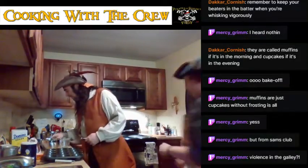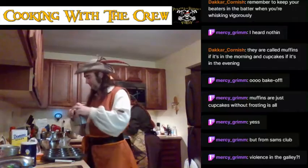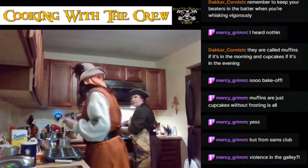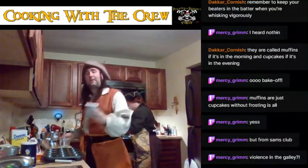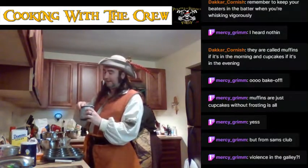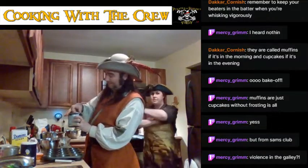Alright. Now, 1/2 cup of cocoa powder. Ooh. See, this is the part that's going to make everything smell like chocolate now. 1/2 cup. Oh yeah. That's the good thing about dry ingredients. You can use the same measuring thing unless they can't be mixed. Because they're all going in the same bowl anyway.